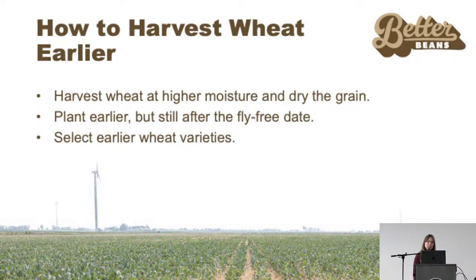On the other bullet point, which I'll get into more details on, is selecting earlier wheat varieties. So there's a lot of pluses and minuses there. Earlier wheat varieties are obviously really easy to implement. You can just select an earlier variety when you're making your variety selection decisions. And that could potentially get you 4 or 5 days, depending on how early that variety is relative to what you're already growing. So there's potential to gain those extra days.